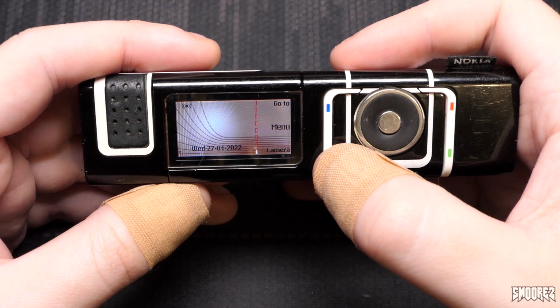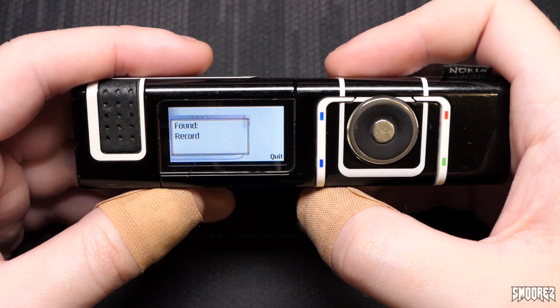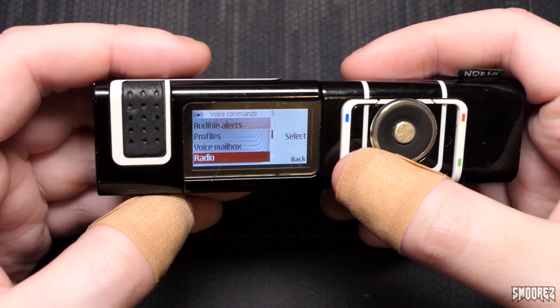Profiles. There we go. And then we've got open. There we go. It works. And within each of these menus, you can assign different voice commands, whatever you want to say, and then open it up on the main screen. And that's how that works. Pretty handy shortcuts. It makes sense to implement them on something like this.